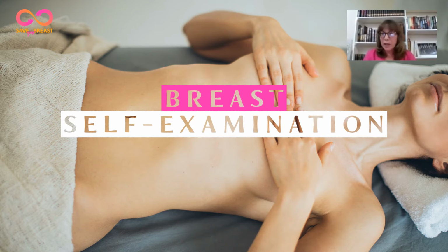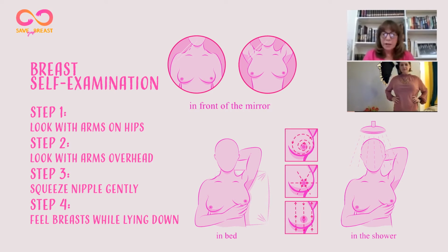So first I want to tell you that it's very important to have annual exams by your family doctor, gynecologist, or breast surgeon starting at age 30. But self-breast exams should be done every month beginning at age 20. So you know you're normal and you'll notice quickly if there's been any change.